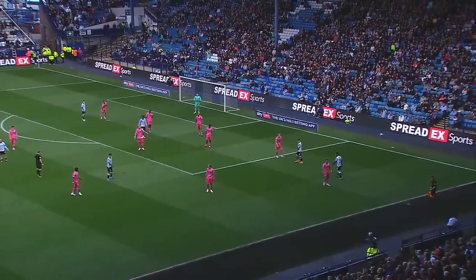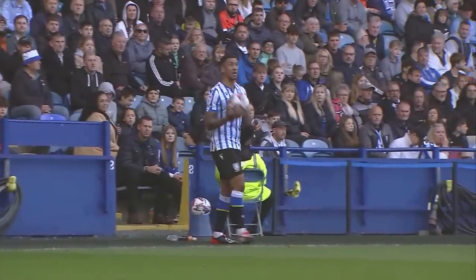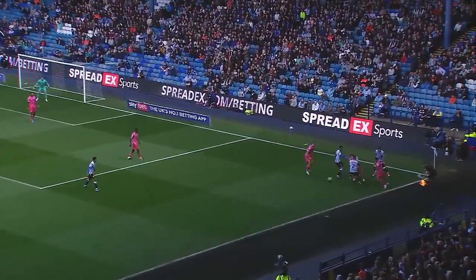working hard for the cause. He was bitterly disappointed after the draw against QPR in the last home game. He got the man of the match, but clearly still a little bit annoyed after the game when he came up to get his award.